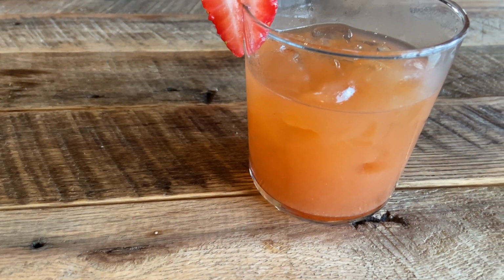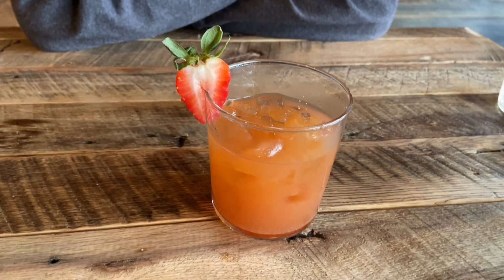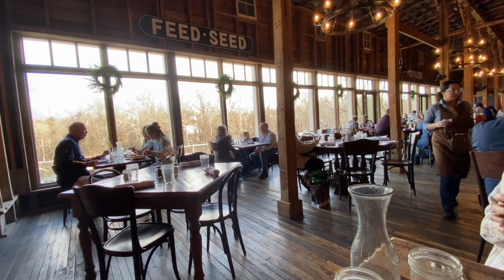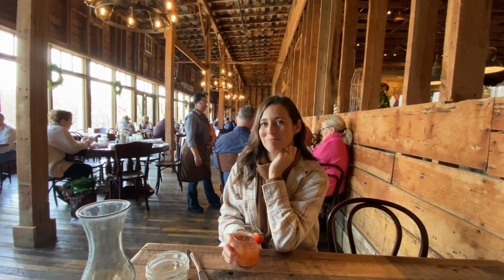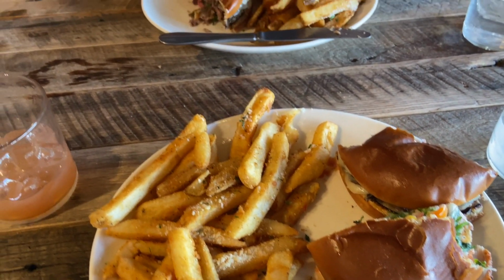For this day, we decided to just try out one of their specialty cocktails. It's not something we would generally grab from the menu, but we thought we might as well try it out while we're here. So we split that, and then Dan ended up ordering the Mill burger, and I ended up having their crispy chicken sandwich, and they were both really good. I will say I was a little bit more fond of the Mill burger than the chicken sandwich, but they were both very good.